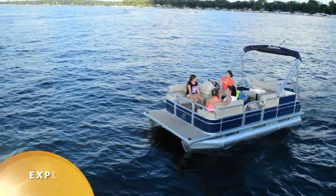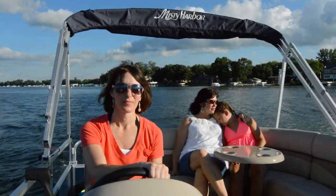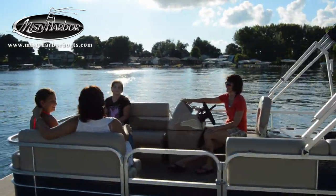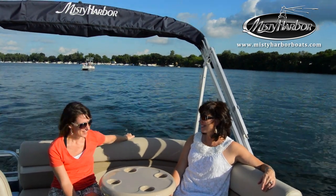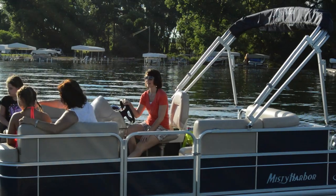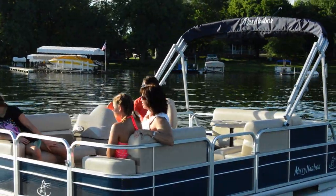You can teach them how to read. You can teach them how to behave. And on a Misty Harbor Explorer 1680RE pontoon, you can teach them how to relax. Getting away from all the distractions and getting in some good quality time with your daughters is much easier on Explorer 1680RE, with plenty of space to stretch out on comfortable couches and a table area that's perfect for a glass of tea or snack. You'll quickly realize that this compact model has just what you need to keep comfort close at hand.